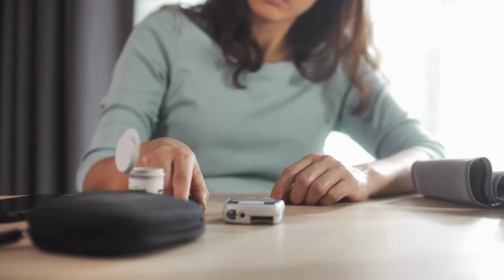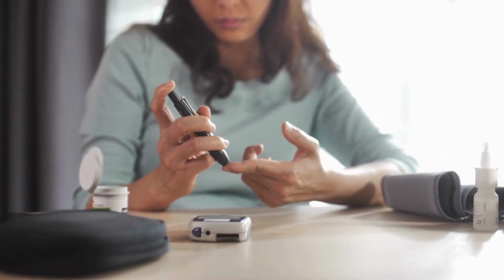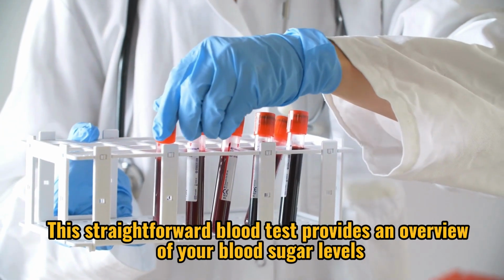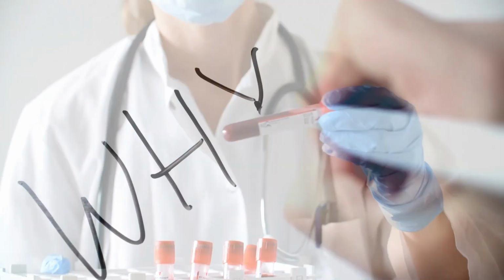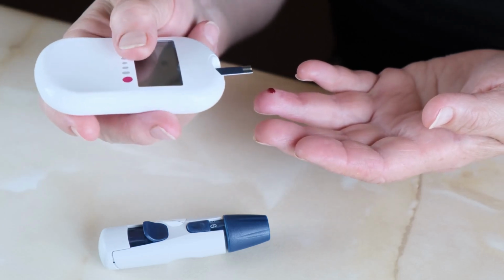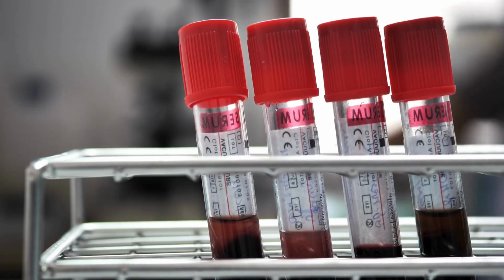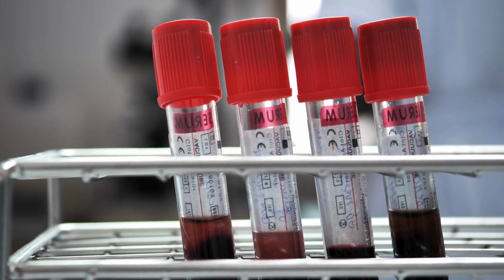An integral aspect of diabetes management involves monitoring and regulating blood sugar levels. And that's where the A1c test comes into play. This straightforward blood test provides an overview of your blood sugar levels spanning the previous 2 to 3 months. Why is it so important, you ask? Sustaining balanced blood sugar levels can aid in preventing or postponing complications related to diabetes. It's like a balancing act, and A1c is the tightrope walker's pole, helping you stay on track.